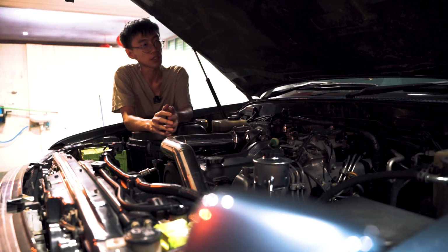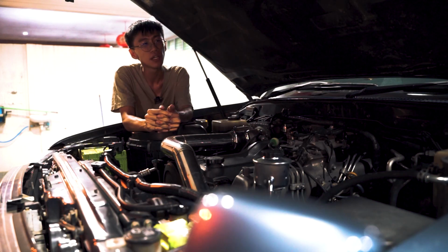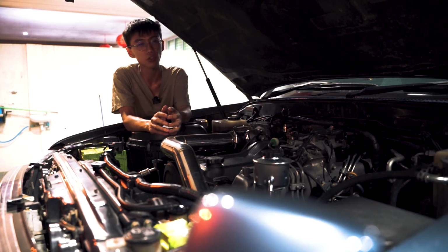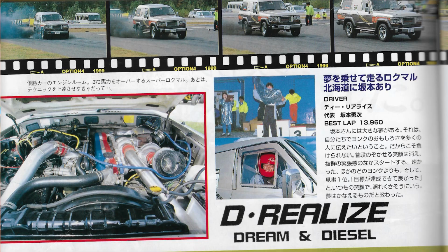What you don't see is how much power it makes. It makes about 365 horsepower. This is based on an old dyno Japan they used at the time. I don't know if it's a Dynapack or I'm not here to make results, but it's definitely one of the more powerful 12 HT cars ever.